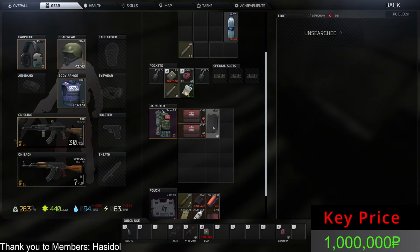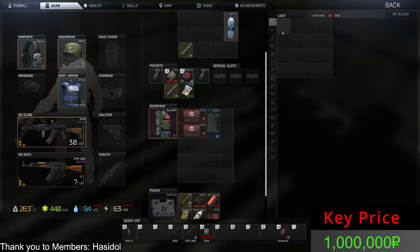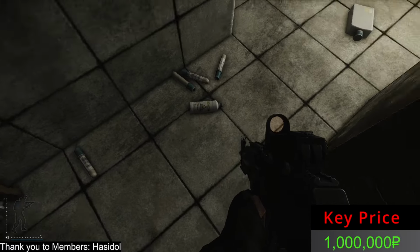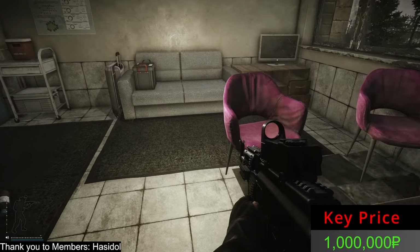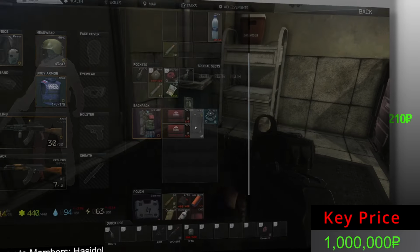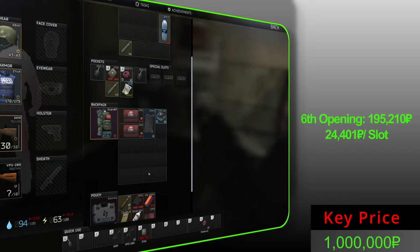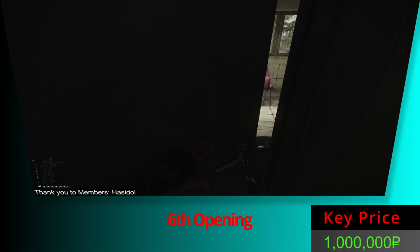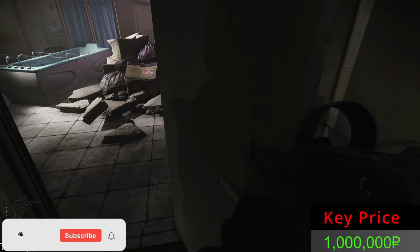Anything inside you? Nothing good. CPU. I will take that. This is the sixth opening. Only this, sadly. Are you ready for lucky number 7? Come on, tape key. Give me something good.